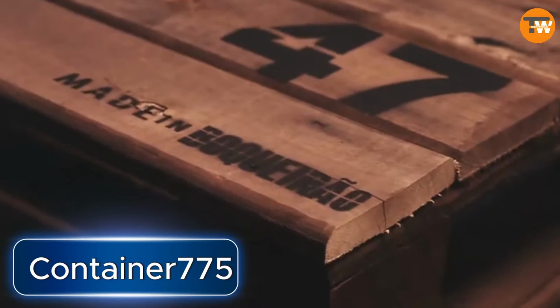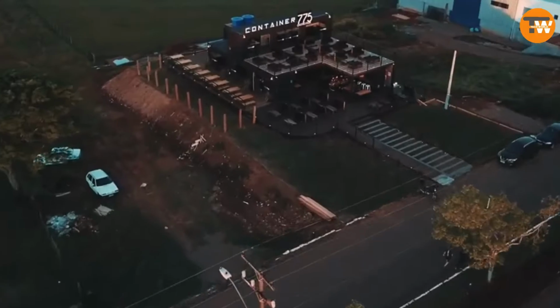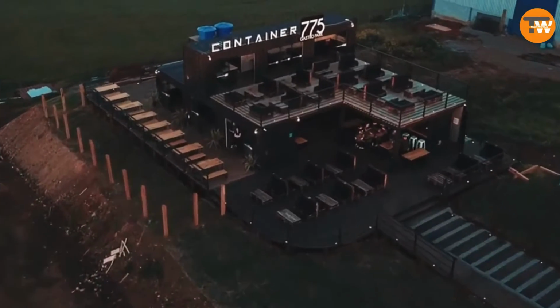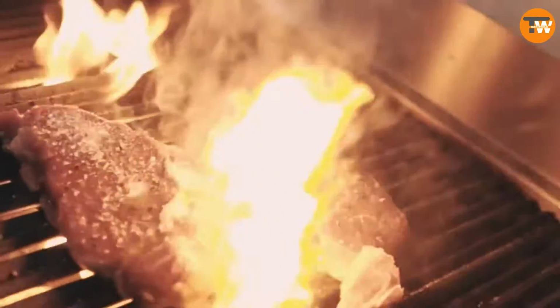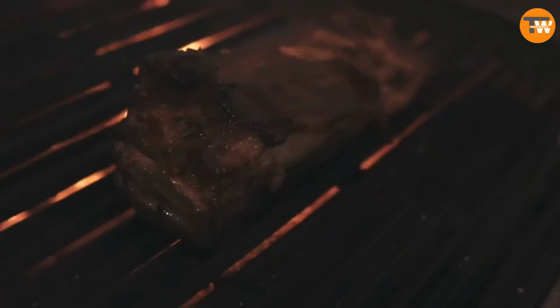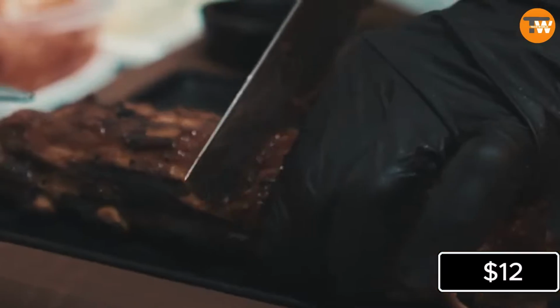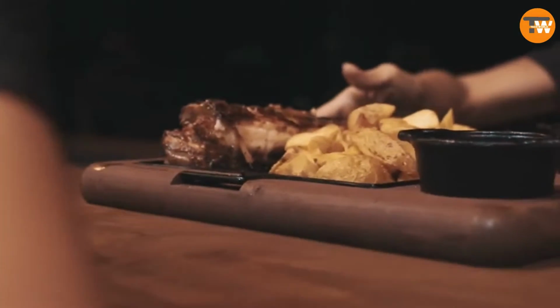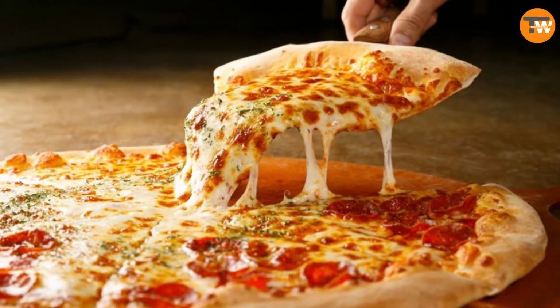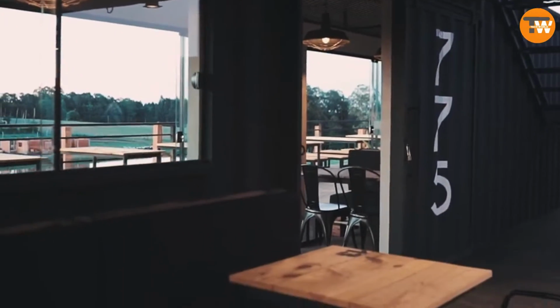Container 775. Container 775 is a restaurant in Brazil known for its unique design and tasty food. It has received positive feedback, earning a 4.7 out of 5 rating on Google. The restaurant is praised for its affordable pricing, with meals averaging around $12. The menu features a wide range of international dishes, including pizza, fries and burgers. Additionally, Container 775 has plenty of space to accommodate guests.